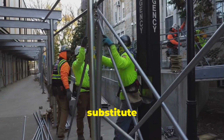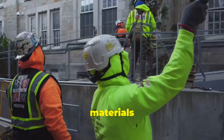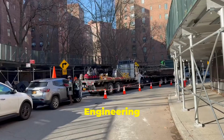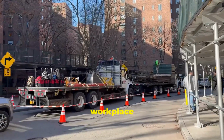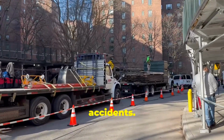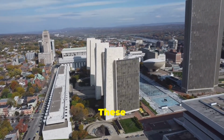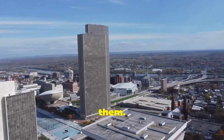If not, can we substitute it with something safer? For example, using less hazardous materials or safer equipment can significantly reduce risk. Engineering controls, like guardrails, are next. These are physical changes to the workplace that can help prevent accidents. Then administrative controls like training and signage. These measures ensure that workers are aware of the hazards and know how to avoid them.